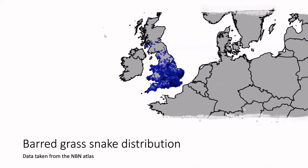Okay, moving on to the barred grass snake. And I think this is the first time we can see a big difference in distribution to either of our other common species. And you can see a real tendency to find them in the southeast. And then as you get further north, they become much rarer, and they're almost non-existent here in the northern reaches, the Highlands of Scotland. I think there's one record here. I don't even know from when that was.